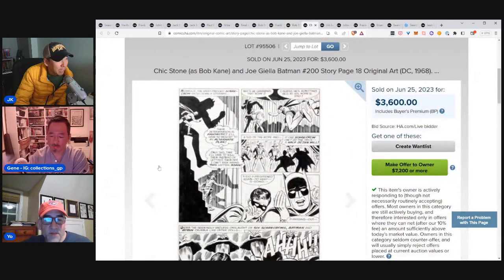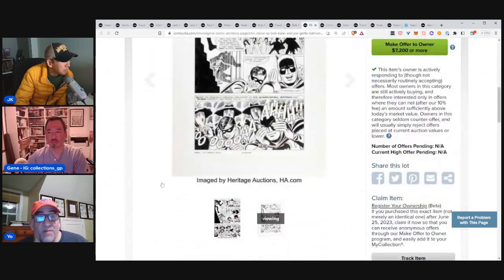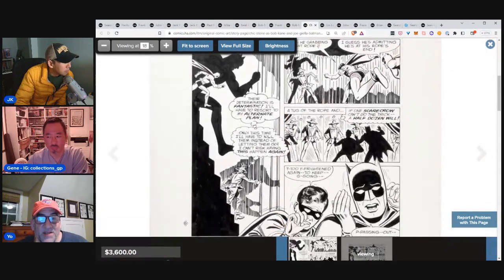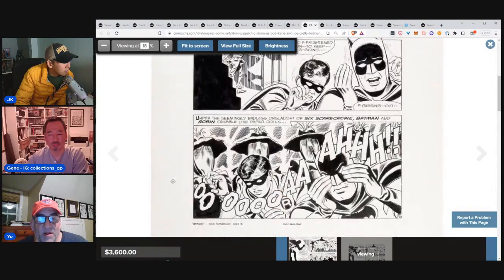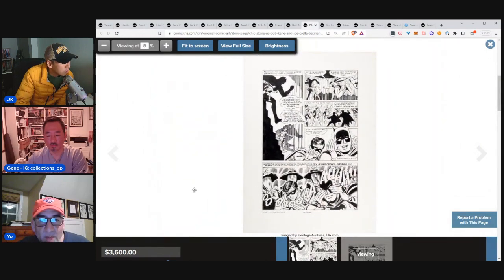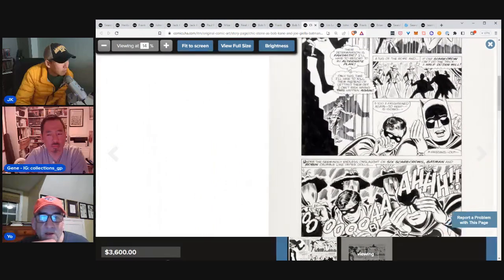Chick Stone as Bob Kane, Joe Giella inks Batman. This wasn't my era of readership of Batman, but I just thought it was a great page design, with the shadow of Batman going down the stairs, chasing the Scarecrow, with the slashed up shadow in that first panel. The flow of the page is a little bit off because the top panel runs down to Robin's shoulder, and that takes you down to the bottom panel. So you have a tendency to skip panels 2 and 3, which are stacked above Batman and Robin. But it's just a cool page.